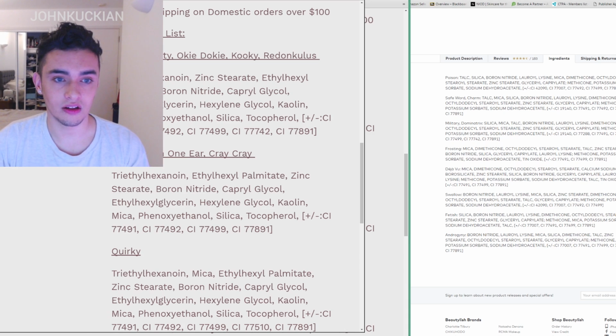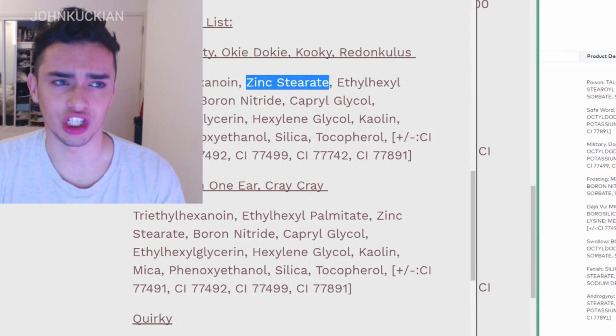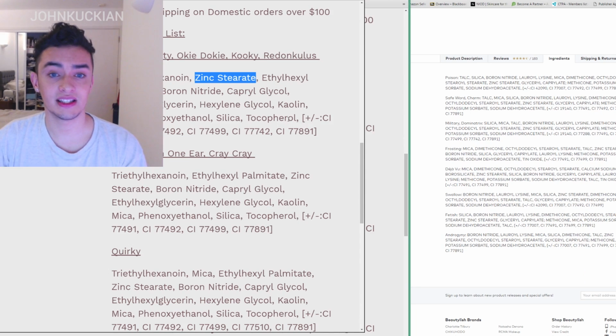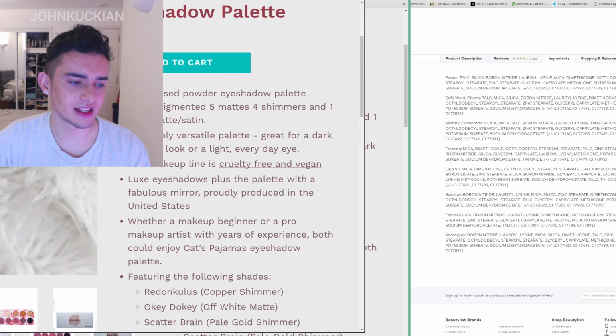Capryl glycol, that is an oil. That's an oil from coconut oil. Boron nitride, kaolin. It just doesn't make sense to me how the mica is at the bottom, but all of these are above. Like zinc stearate, I'm pretty sure I use that as a bulking agent. It's a water repellent. Yeah, so this is a matte shade as well. If this was like an oily shade, I would be like, but Kooky looks like a matte. Yeah, that's Kooky there. That's the matte shade.